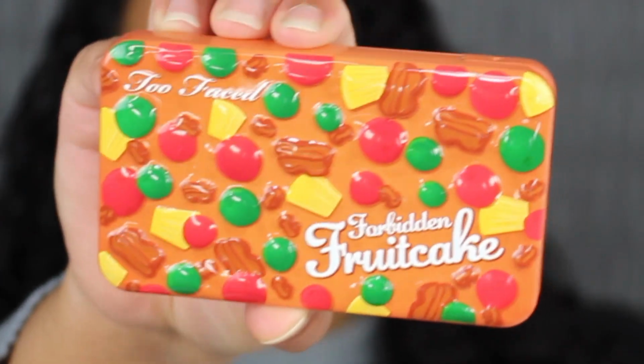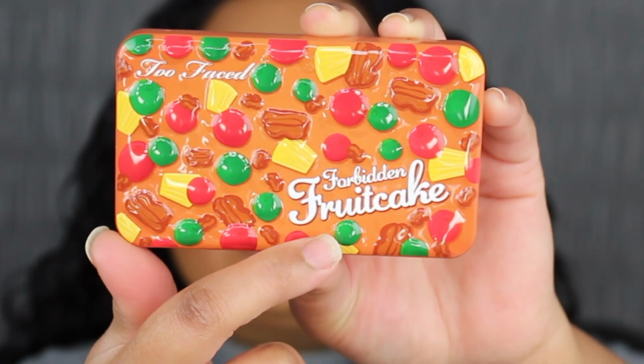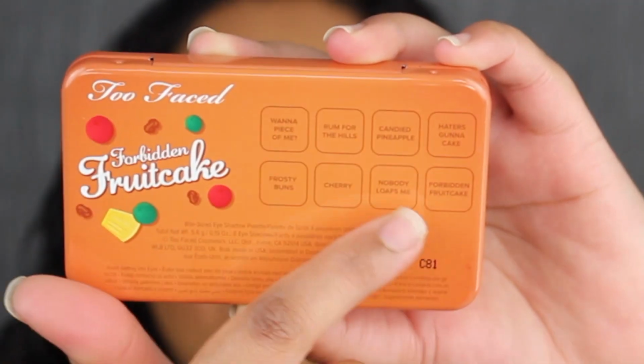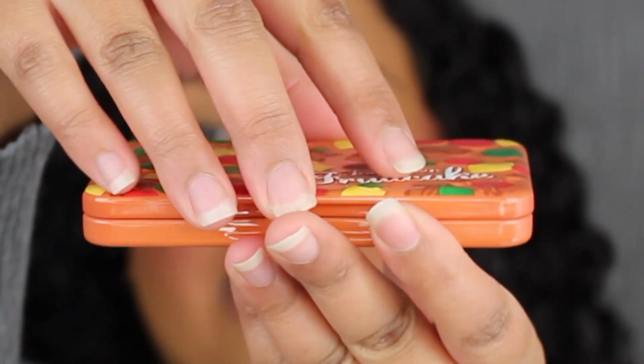Here's what the actual eyeshadow palette looks like. Really beautiful packaging. Up at the top it says Too Faced and then it says Forbidden Fruitcake. On the back of the eyeshadow palette it says Forbidden Fruitcake, then you have the shade names. It was made in the USA. And last line it just has it in a different language. So let's open this eyeshadow palette up.